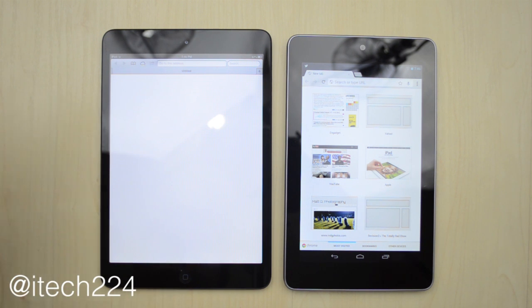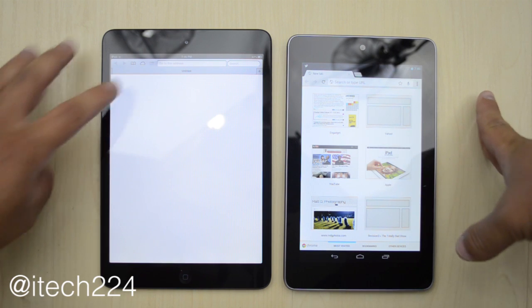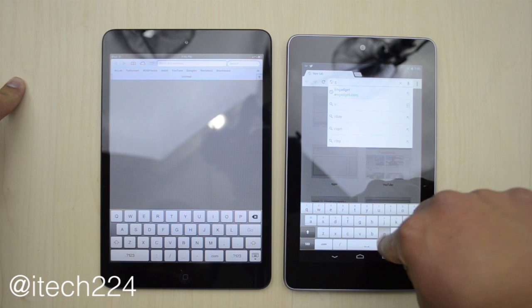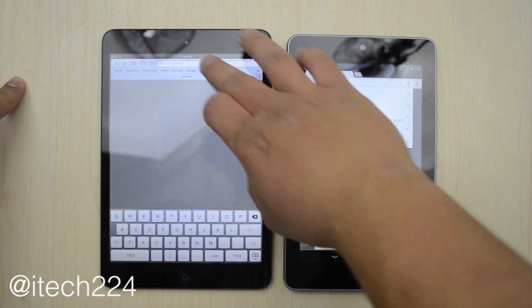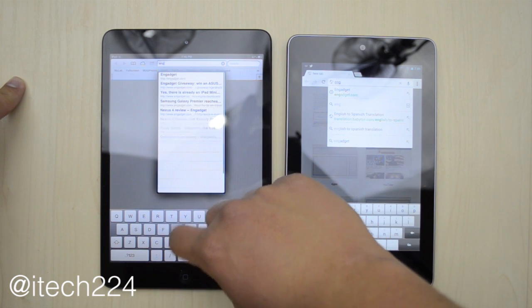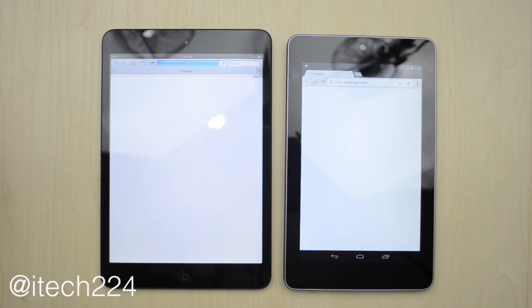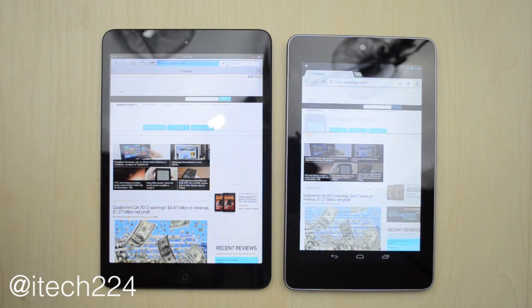going to be getting. So we are at an empty page here, so we're going to go to Engadget because it has a lot of pictures and a lot of text, and it's a good test of how well it can load something. So let's go ahead and just click it here. I clicked them at about the same time, and we'll see which one wins.